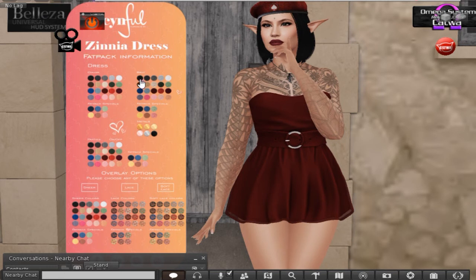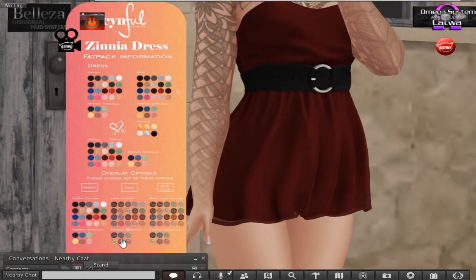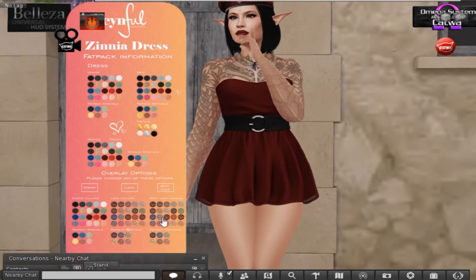Because of my hat, it has a black rim. And eventually it will catch up. Yay! You got your fat pack special colors, your panties, the sheer... Oh, the lace colors. Okay. So there are lace colors to go over top of the dress. Not 100% sure how to make it work, but again, fun stuff. Okay, hold on. There we go. Okay.